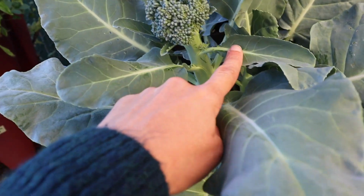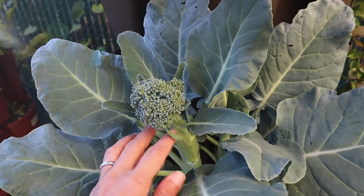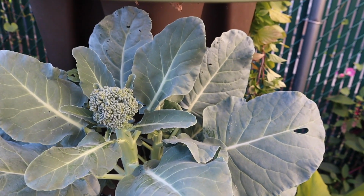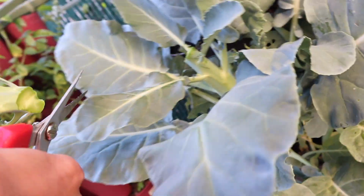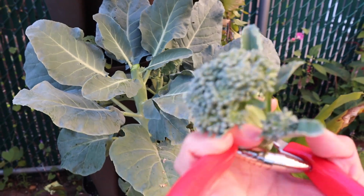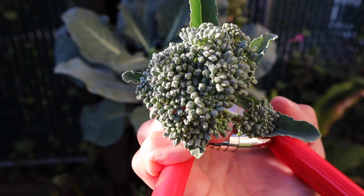I can see. If I do harvest this today, I'm just gonna harvest this little top. Oh, let me do it right now. It's not as much, but I can have it for myself for a snack while I'm cooking. I'm going to leave all the side shoots in here to see if they become bigger, but for now I'm just taking this little nice floret.